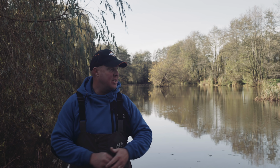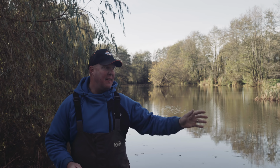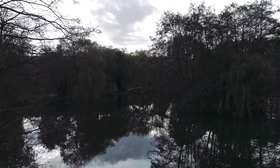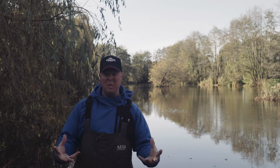So if I was coming in here for a session, I'd have a swim feeding maggots out of my hand short, about 6 metres, and then I'd have one long with pellets on maybe 2 swims, pellets and corn, 10 o'clock, 2 o'clock, and just keep rotating them, just try and get them dirty great big bronzed F1s.